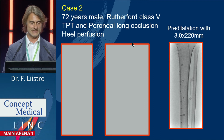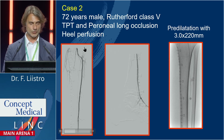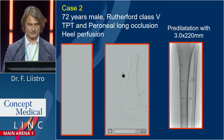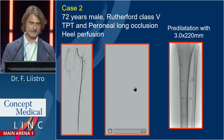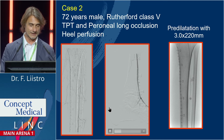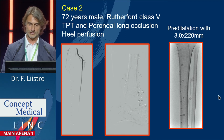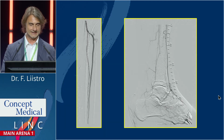The patient healed completely. In the case 2, we have an occlusion of the tibioperoneal trunk, but we have a very patent anterotibial artery which is filling all the arch. The problem of this guy was the heel. So we had to reopen the long occlusion of the peroneal artery. We approached it and we dilated. This was the intermediate result.